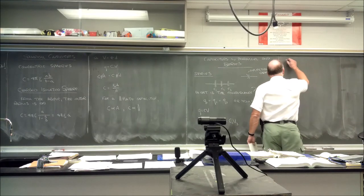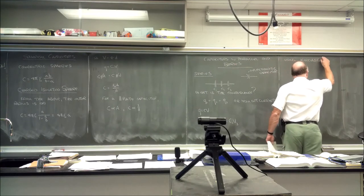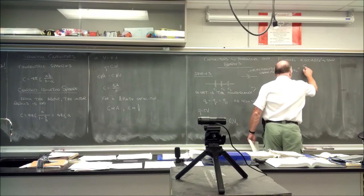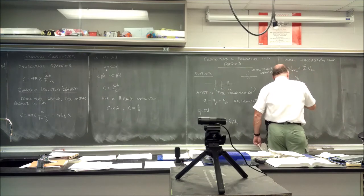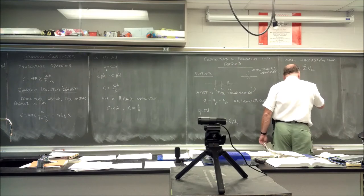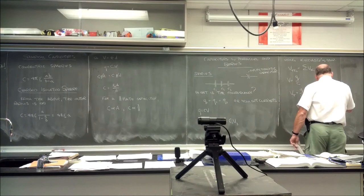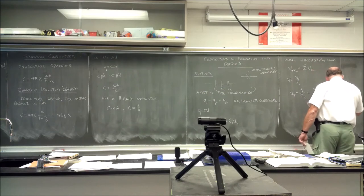So, using Kirchhoff's law, the total potential is equal to the sum of the individuals. And V is equal to Q over C. So we have VT is equal to Q over CT, which is equal to Q over C1 plus Q over C2 plus Q over C3.